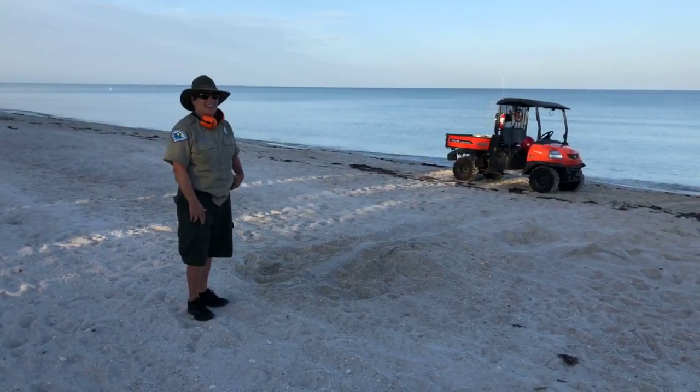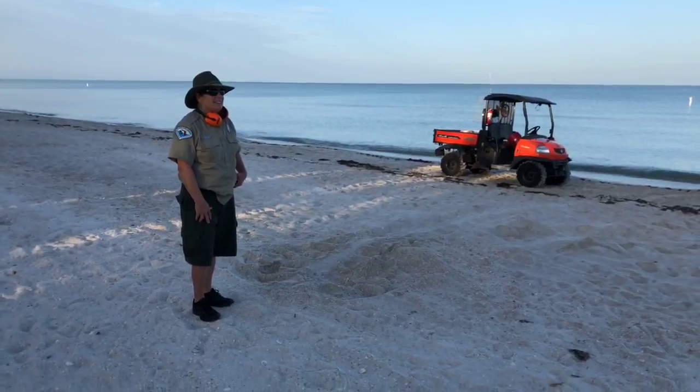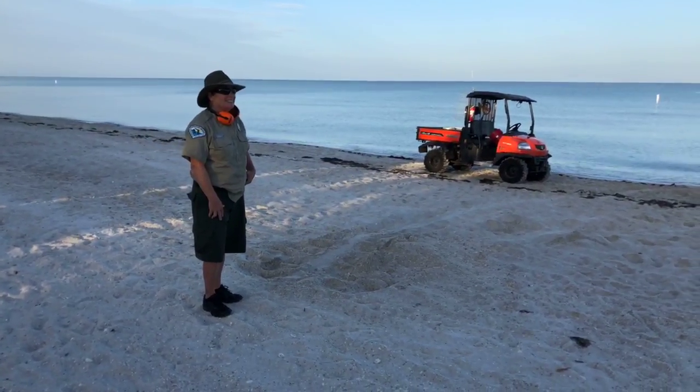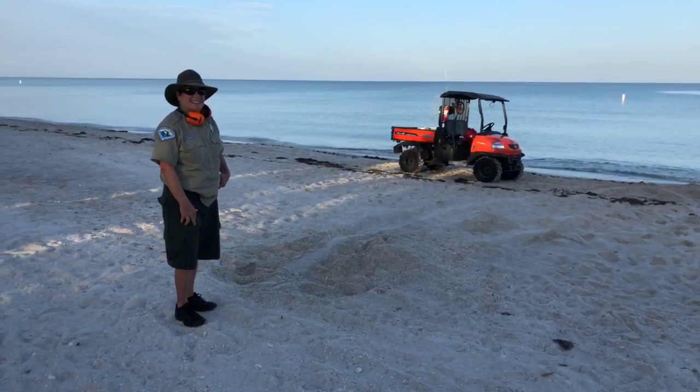Got a lot of great rangers out here, everybody. Great rangers, great volunteers. They're always looking for help out here. If you want to volunteer, come out here, help pick up the trash that these slobs leave on the beach.